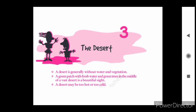Now I want to explain the new chapter, and the name of the chapter is the desert. Yes, you know very well, a desert is generally without water and vegetation; a green patch with fresh water and green trees in the middle of a vast desert is a beautiful sight. A desert may be too hot or too cold. It can be too hot and also too cold. There are many examples of deserts which are too hot, like the Sahara Desert, the hottest desert in the world, and the cool desert example is Ladakh. In India, Ladakh is the cool desert.